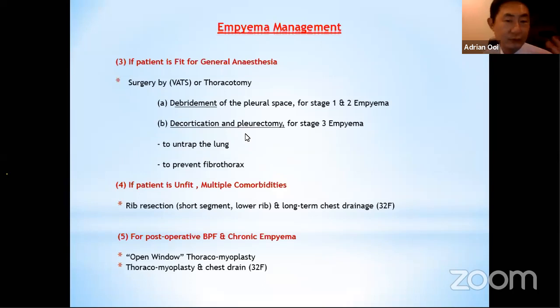That's why you do a rib resection. It doesn't mean that you take out the whole rib. You go to the most dependent part of the chest, and you cut about a 2 centimeter section that allows the chest drain to come out without impingement on the rib. I don't have a diagram to show you, I'm sorry. You tunnel the drain about 3 or 4 centimeters in front.